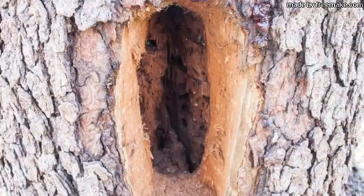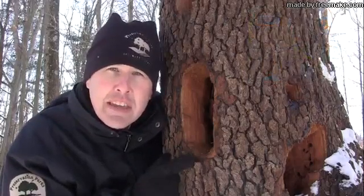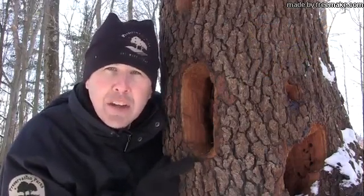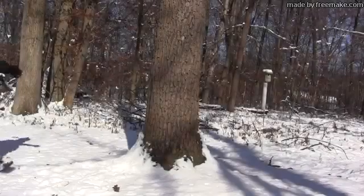Many will also visit your feeders. If you have suet out and other types of seed at your feeders, many of these birds will visit your feeders, providing you many hours of enjoyment throughout the cold winter months.